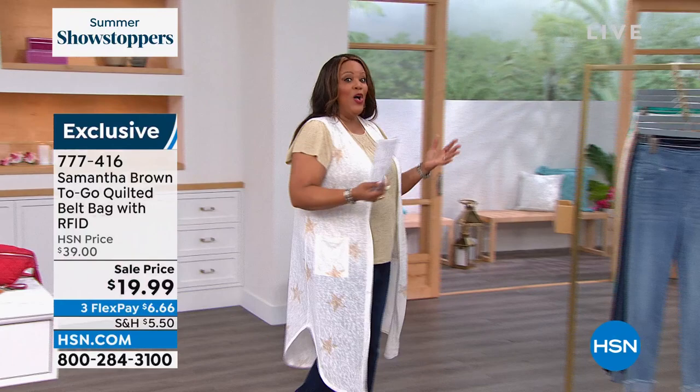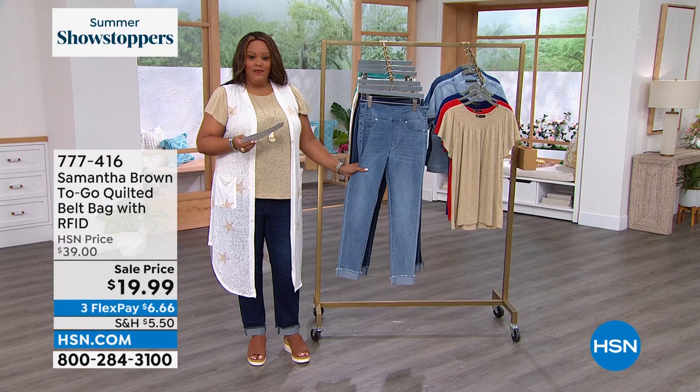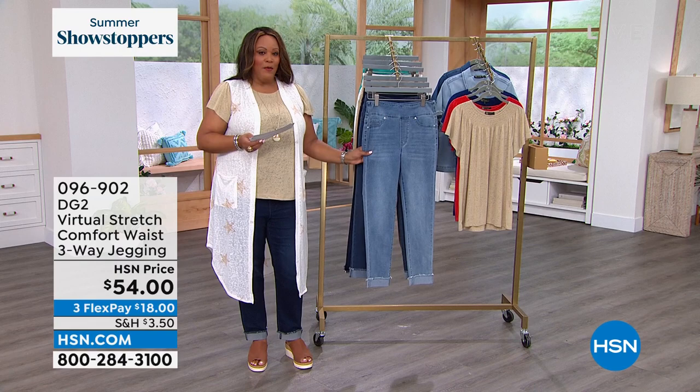Okay, so we now have a jegging that you can wear three different ways. So versatile. It's in virtual stretch, the number one fabric, so soft. Let me take you through the colors. This is called the three-way jegging.